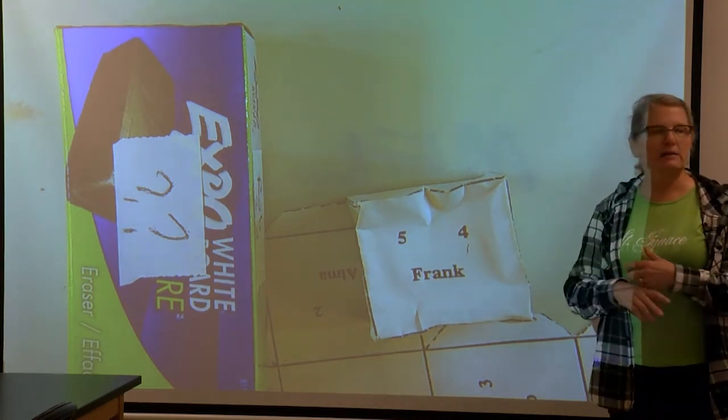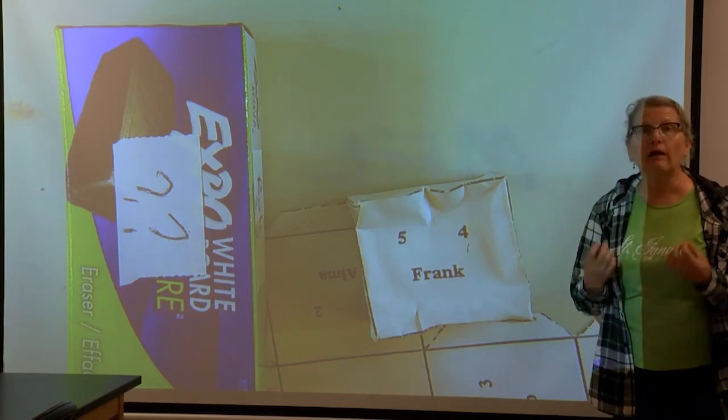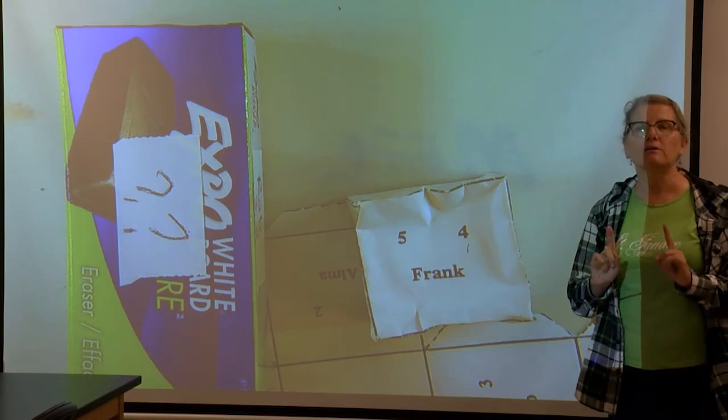Collaboration in science is what science is all about today. Solving the coronavirus, getting that vaccine as fast as we got it, was all because of collaboration.